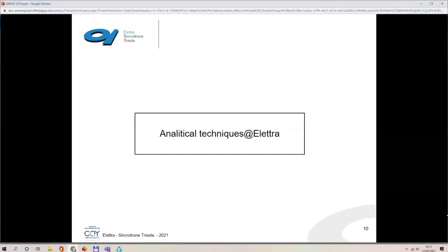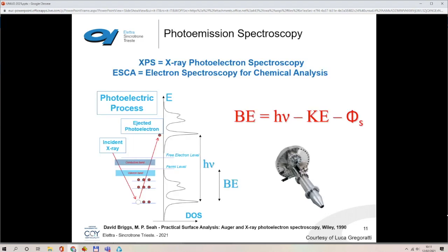Okay, so as I told you before, I asked my colleagues to give me some possible examples of the activities that they perform in their beamlines. And then we can start with the first technique, that is the photoemission technique. Fabio, could you please? Okay.